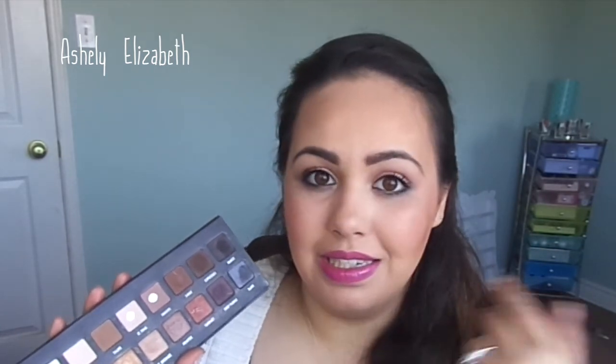online, but yeah, it is awesome, and it does run a little bit cheaper, I think, than your Naked palettes and stuff. And I definitely think the color payoff in this is a lot better than the Naked palette. Definitely have a look at this if you're looking at purchasing one of the Naked palettes, because I definitely think that you will be a lot more impressed by this guy here.